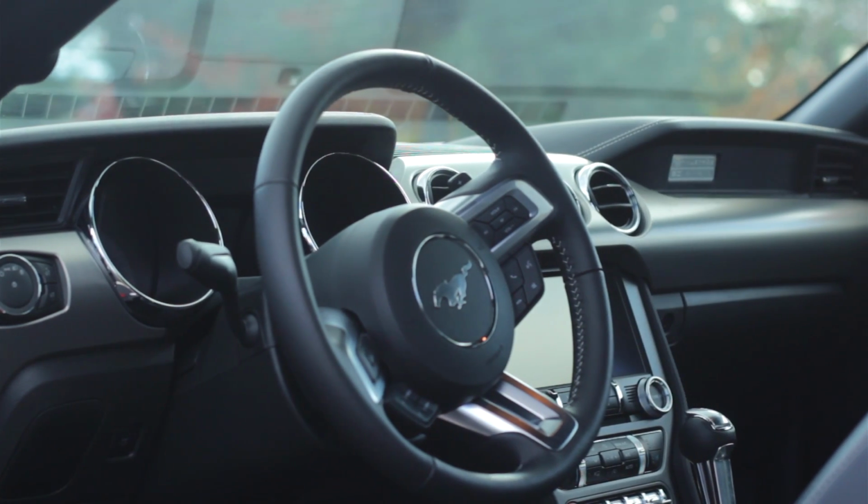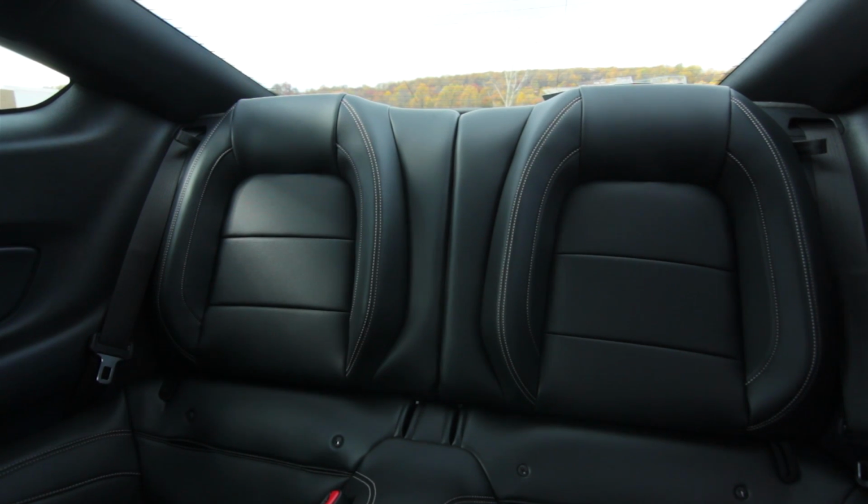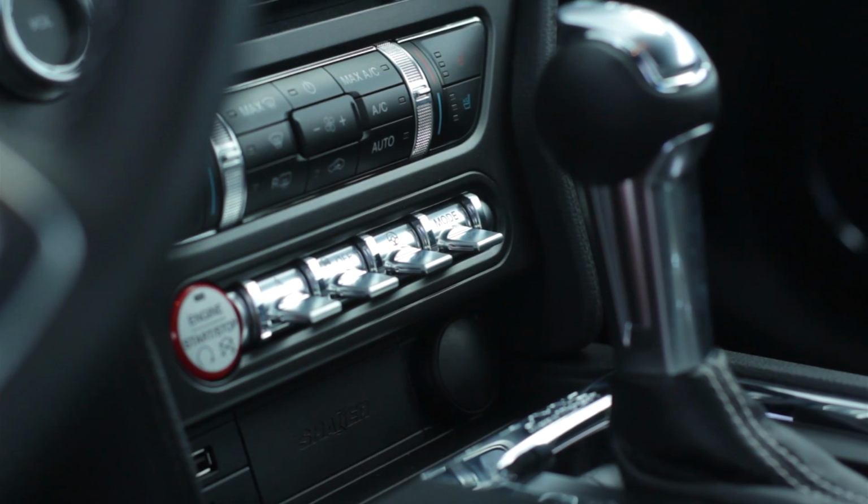The interior in general is just a nicer place to be. Everything is soft and comforting, and the rear seats are full bucket seats. So as soon as you get in it, you just have this vibe that it's something special. I'm pretty blown away by what they did. I mean, you have these fighter pilot switches, kind of reminiscent of a GTR, when you lift up the traction control. The navigation's awesome, has a backup camera.